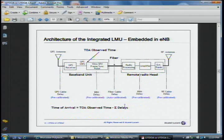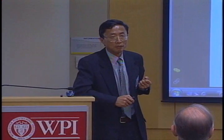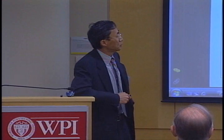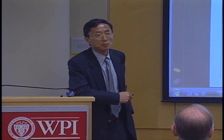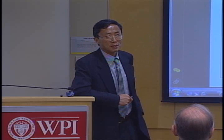We look at this same architecture again. What do you need to do here? You're already synchronized to GPS. You already calibrate the transmitting path for downlink OTDOA, and then you need to do another piece of work: you need to calibrate the receiving path. Because when you do UTDOA, the base station receives the signal. Base stations detect the signal of arrival, but the arrival of the signal is detected at the baseband, which is at the modem. So you need to calibrate those receiving paths.